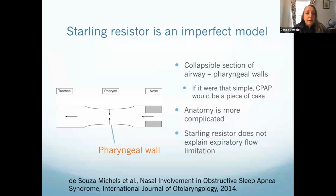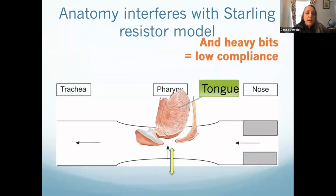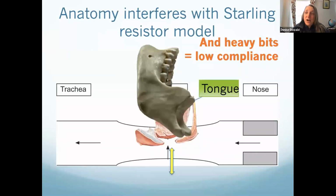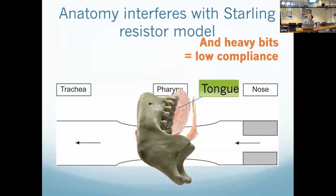So here is the anatomy. You can have these floppy bits in the airway, which are high compliance, which would be the soft palate and the epiglottis. And then you have the low compliance thing, which would be the tongue. Great slide. You've never seen that. Good slide. And then the jaw too. So the whole thing can fall right in there.